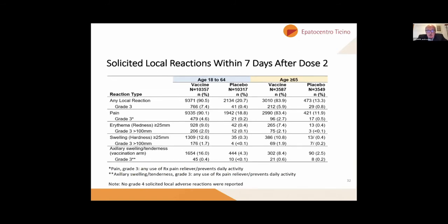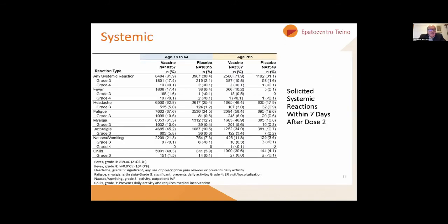The data that I just showed you were after the first dose. Here are the data after the second dose, and you see that all these numbers go up a little bit. So the first shot is, I would say, like a bee sting, and the second shot is like a wasp sting. Certainly not like a mosquito sting, which would be what you have after influenza vaccine.